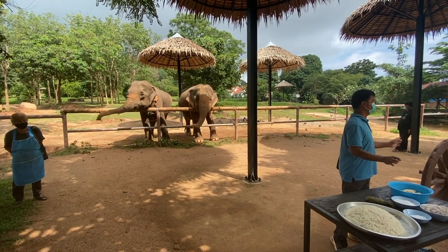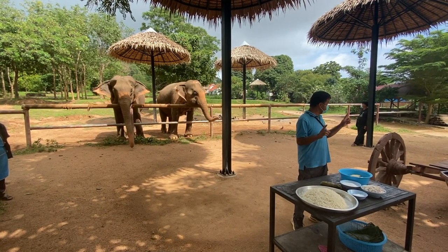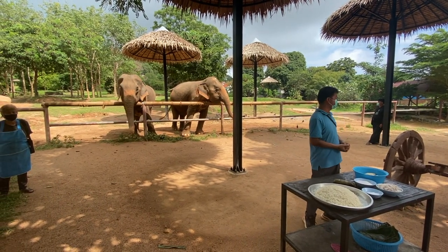So the elephant need food about 10% of their body weight. So it means about at least 250 kilos a day for one elephant.